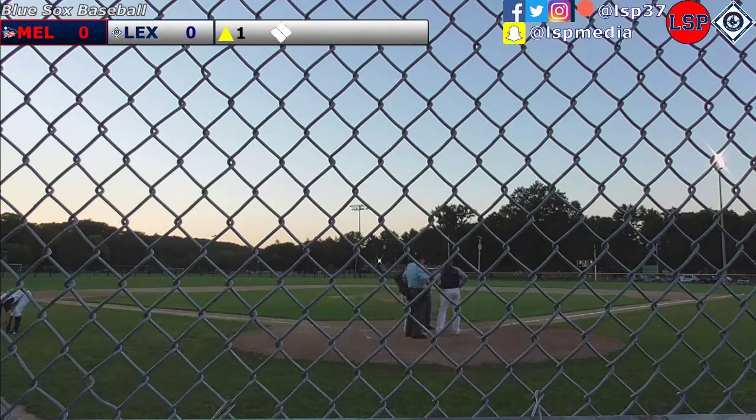On the mound for the Blue Sox is the veteran ace, Matt Karras. Karras will be making his 4th appearance of the season, 1-0 with a 4.10 ERA, 13 2/3 innings, 16 hits, 8 earned runs allowed, 3 walks, 11 strikeouts, 1 home run allowed. His last appearance came against Watertown on July 2nd, when he went 4 2/3 innings, allowed 7 hits, 4 runs, 1 walk, and 2 strikeouts. His lone win of the season came on June 19th against Somerville.